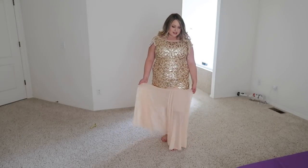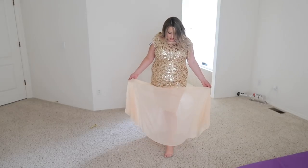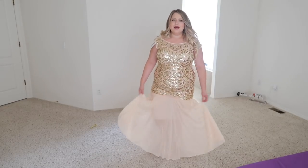The front as well, because this is sequins and just the fit of it, it would have been a lot better if I had gotten a size up. So lesson learned there. This color is to die for. I love this creamy champagne color. It is so, so pretty. And I mean, you can never go wrong with sequins.